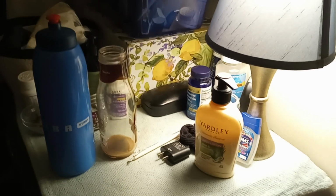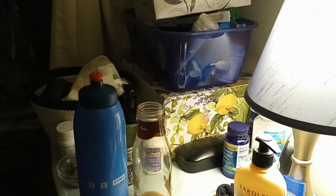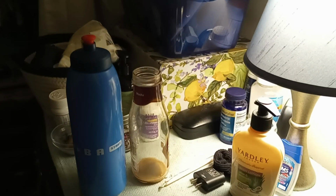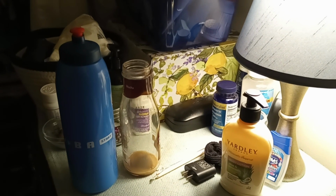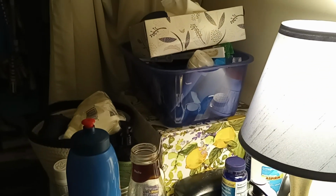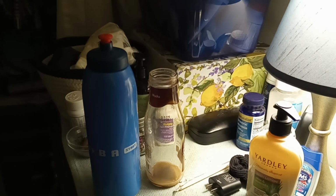But anyway, so here is my bedside table. As you can see, it is cluttered. It's very cluttered. This is not the normal setup. Usually it's cleaner than this, but I have been cleaning almost nonstop this week in preparation for the Christmas holidays.